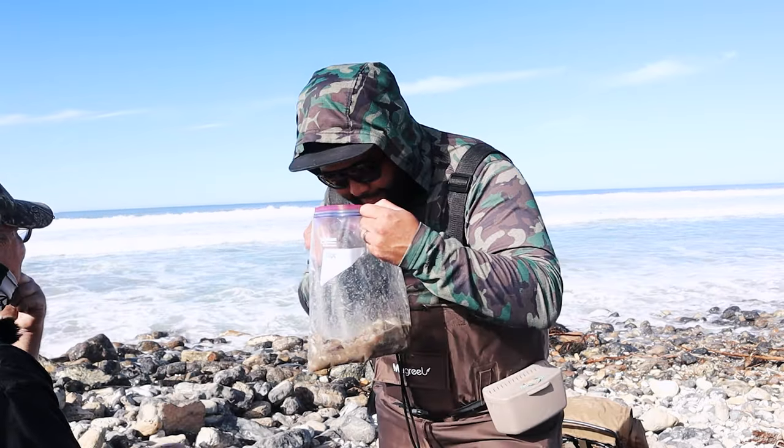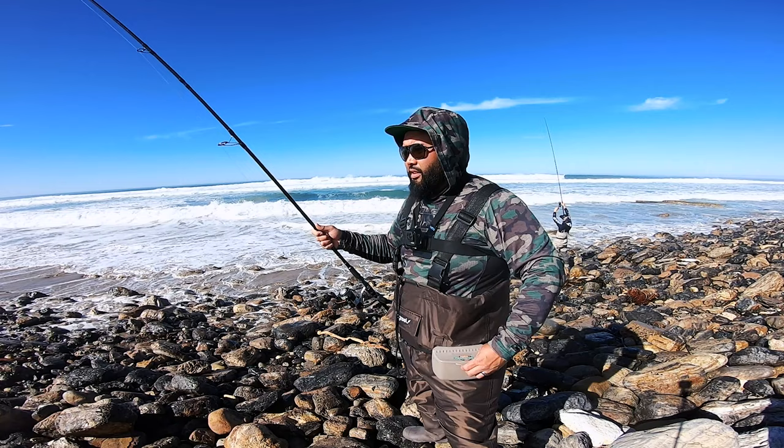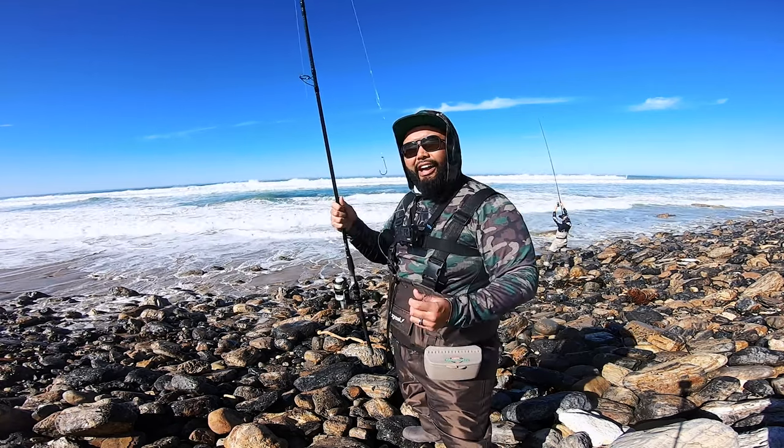Oh yeah, that smells like garlic. Woo! And if we don't catch anything, we can fry these up. All right, what I got here is a simple high-low rig.